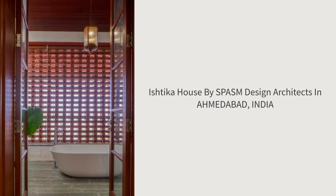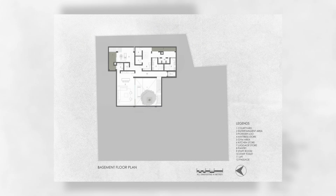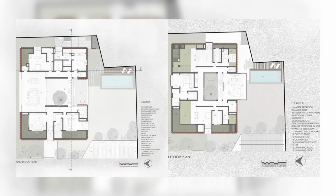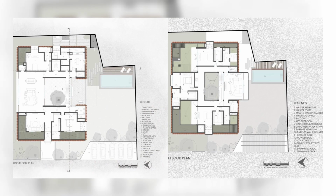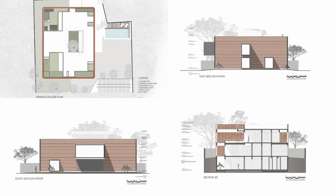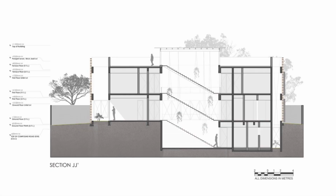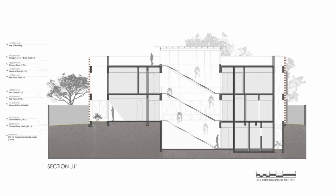Ishtika House by SPASM Design Architects in Ahmedabad, India. This unique project realizes itself as a negotiation between outward views and introverted planning. The project houses a multigenerational family and staff in a gated compound.